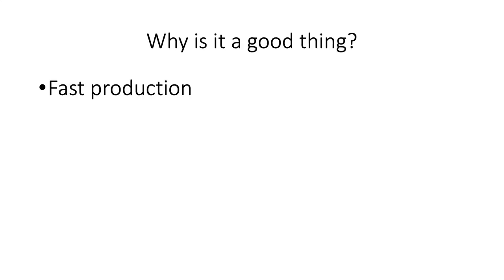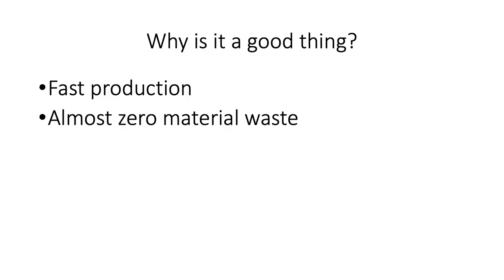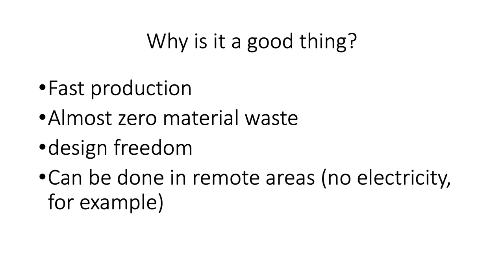So why is it a good thing? You have this fast production of your buildings. You have almost zero material waste because you're not subtracting material to make your whatever it may be, but you're building it up. You have a lot less waste. And you have that extra level of creativity you can add to it, because if you can think of it, you can design it and make it. So you can have very interesting, unusual buildings.